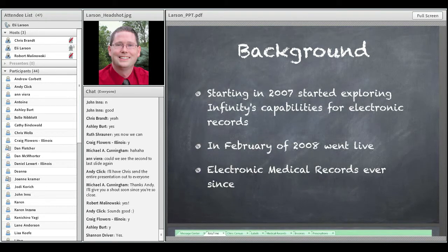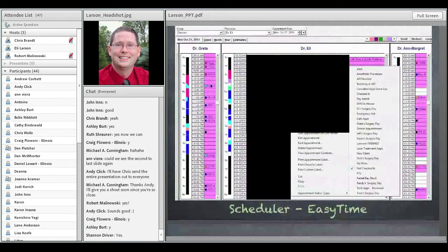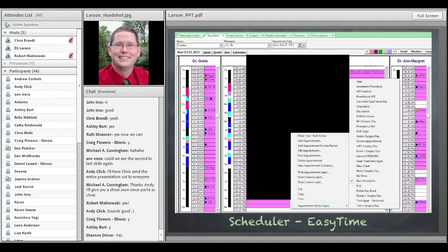Starting in 2007, after I'd been here for a year or two, we started exploring Infinity's capabilities for electronic records. And basically in February of 2008, we went live with that, and we've been all electronic ever since. So I'm just going to run through some of the basic modules that I use on a daily basis, and as much time allows, I'll go over how I use Infinity. Not necessarily how everybody else here uses it.